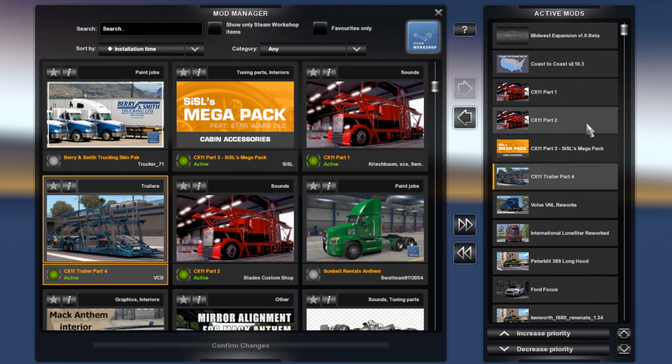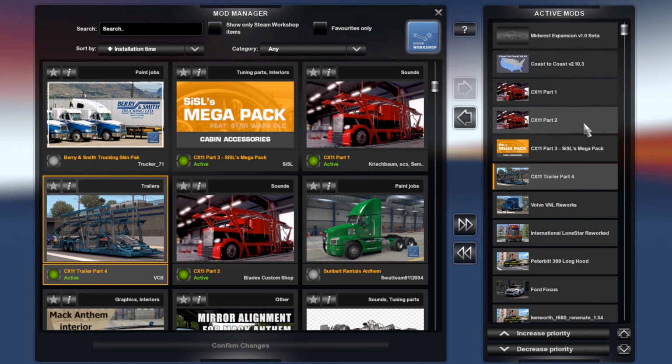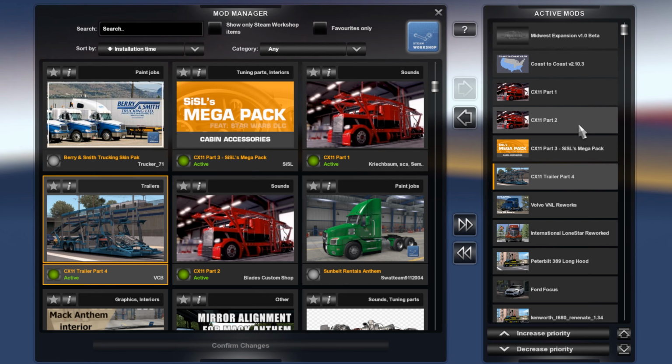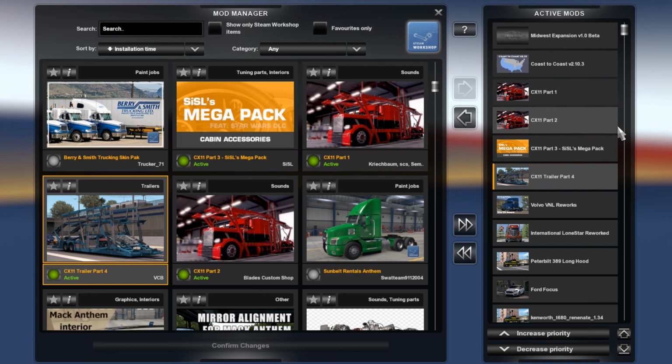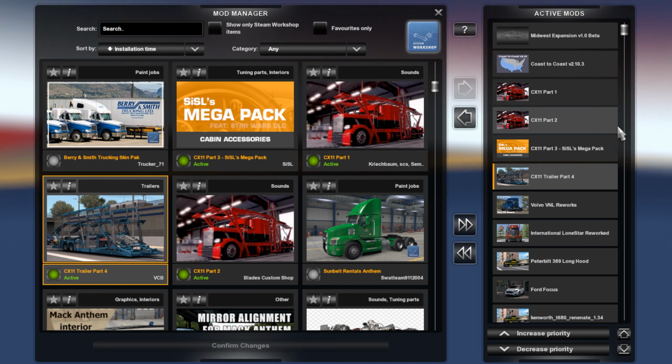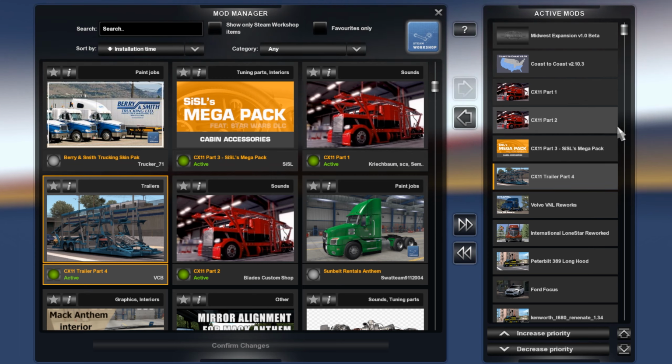These actually have to go in order from top to bottom because I had them backwards. I had part 1 where part 2 is, and I just went part 1 here and then 2, 3, 4. And the truck worked, but it didn't have any engine sounds. So if you do purchase this truck, it is very important that you put them in order from top to bottom. There is a picture in the download file that'll show you how to do that as well.